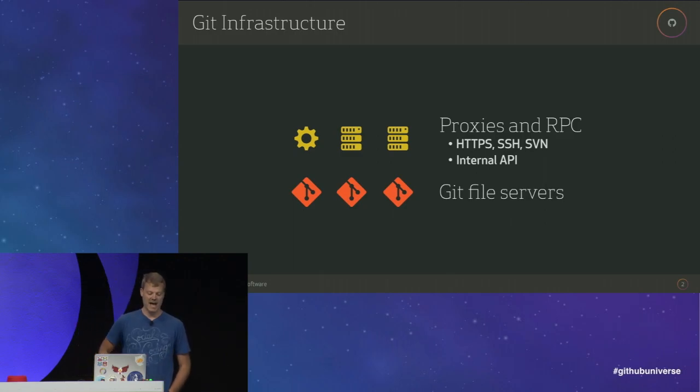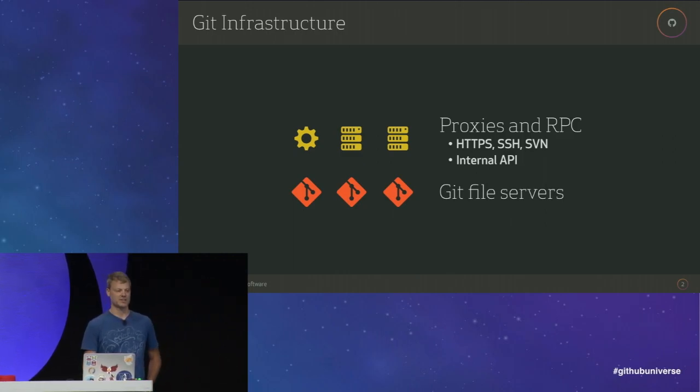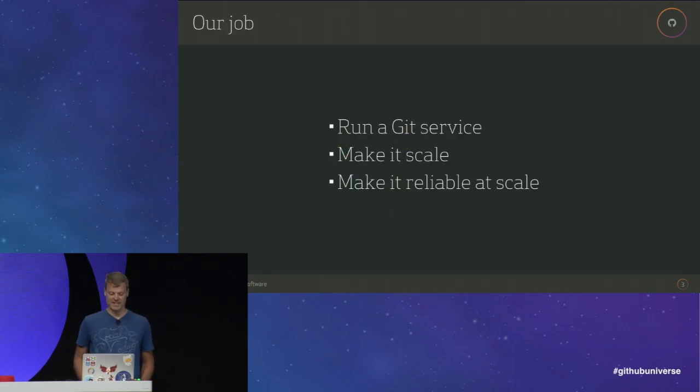Above that layer, we have proxies. We have proxies for HTTP and HTTPS. We have a cluster of proxies for SSH, and a cluster of proxies for subversion. These are the proxies that you hit when you use your Git or subversion command line client to get to your repositories. And then finally, we have internal APIs that the rest of the GitHub stack uses to get to repositories, that the github.com website is built on. Our job as a team is to run that service scalably and reliably.